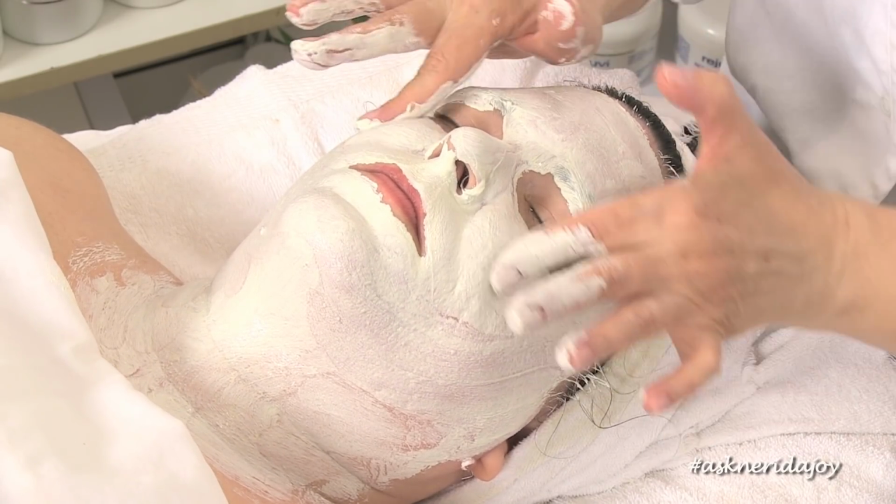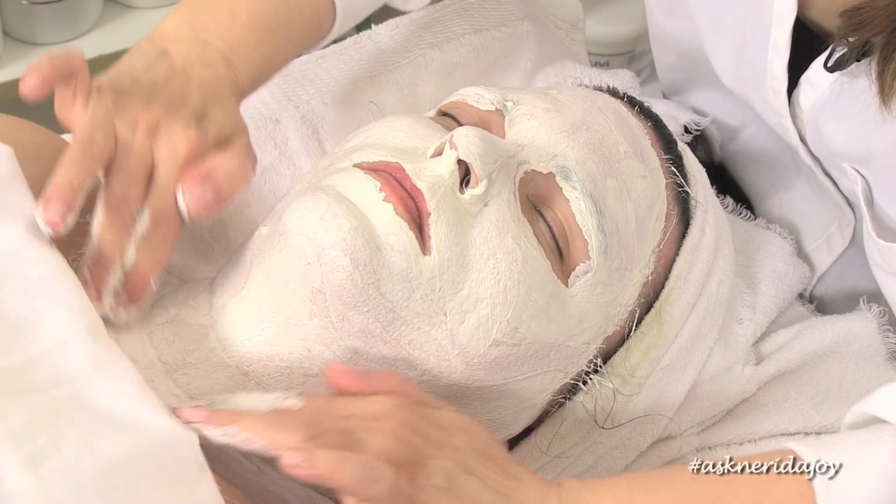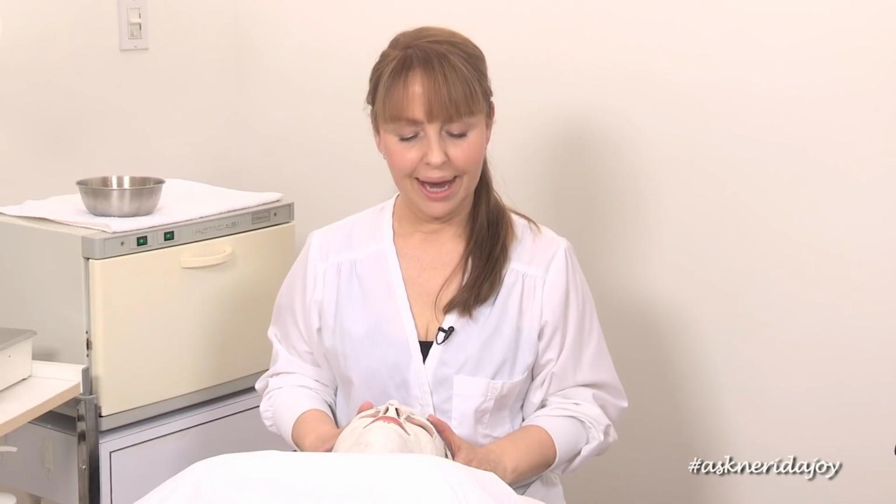We're going to leave this purifying mask on her skin now for a few minutes, and we will be back to take it off with warm towels. Okay, so we are back.